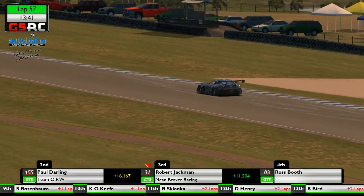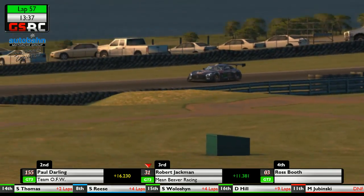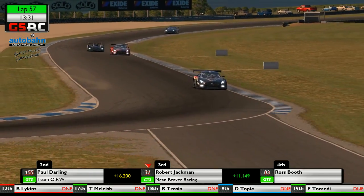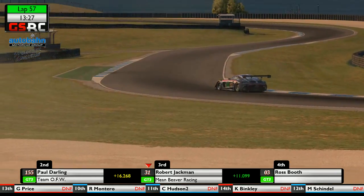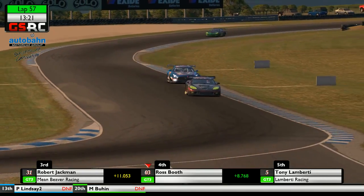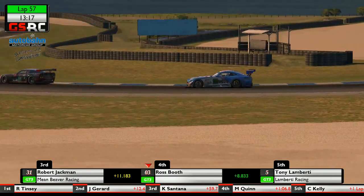Yeah. His lap times have been at the 29s and 30s, which is about 2 seconds slower than everybody else the entire lap. Maybe he's trying to Rossi this thing. That'd be impressive if he can. He's got about 11 seconds back to Booth. And with about 13 minutes left, I don't know if that's going to be enough time to stay on the podium for Jackman. Especially if he's 2 seconds off the pace.